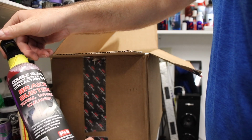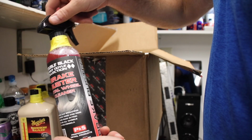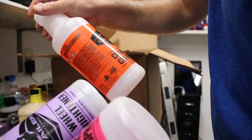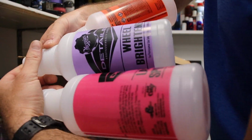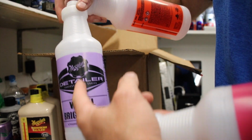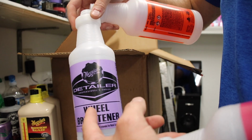I also have their Brake Buster Total Wheel Cleaner, so we'll be doing a video and review on this as well. And I also picked up some of the bottles from Meguiar's, so their wheel brightener bottle, which I have one, but it's starting to look grungy, and I like to have nice labeled bottles. It's hard to find labels.